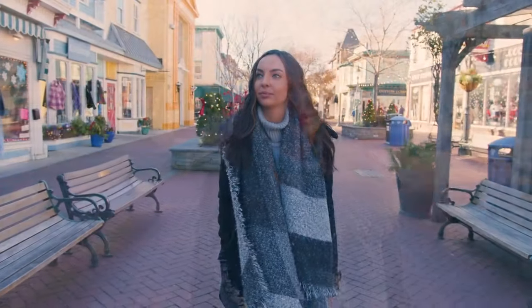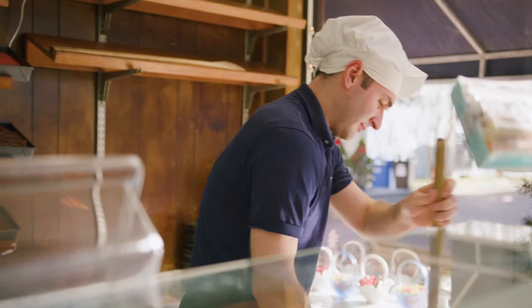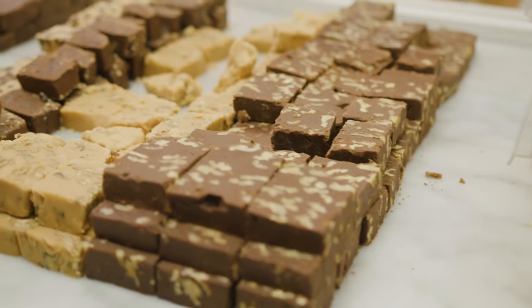I'm a chocolate lover, so the Original Fudge Kitchen is always my first stop. So the fudge shop here at the Original Fudge Kitchen has been here since 1983. We've been hand making our own fudge for 50 plus years with the same recipe and the same process.